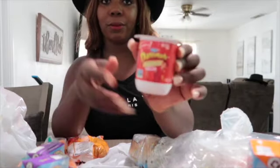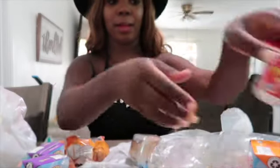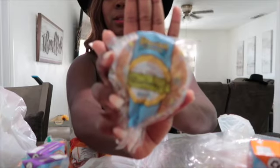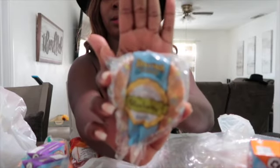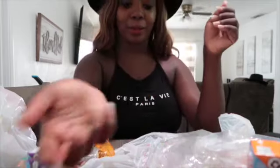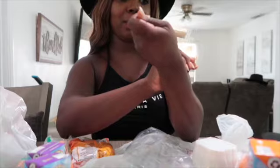I don't know why it's not focusing. Hold on. There you go. They gave them that, and then they gave them a blueberry muffin. Hold on, I'm getting the hang of this, guys. So it's a blueberry muffin. They gave them a string cheese by the brand Land O'Lakes.